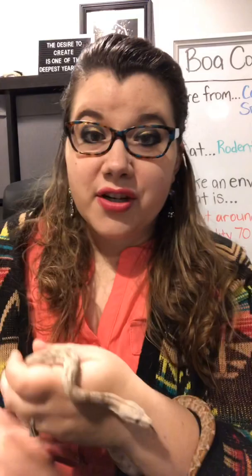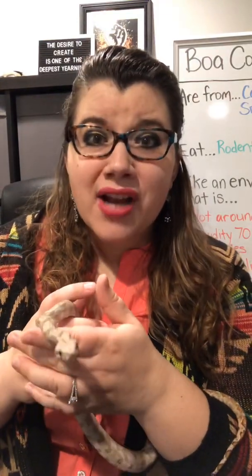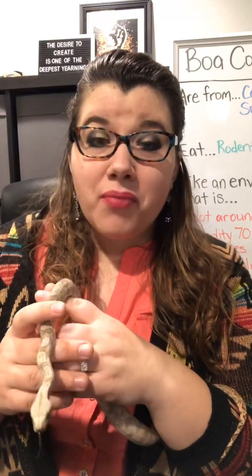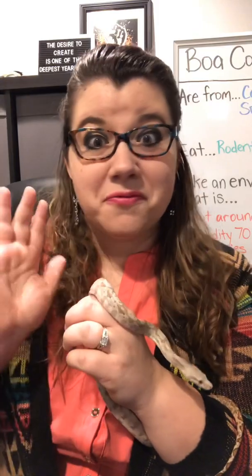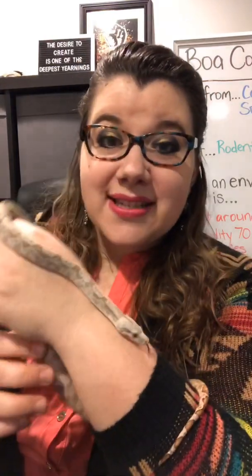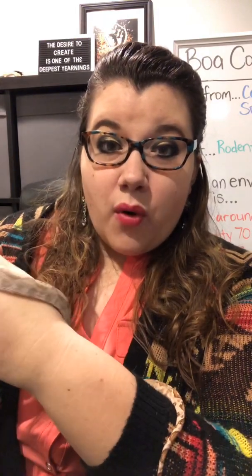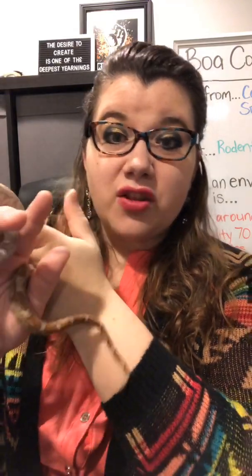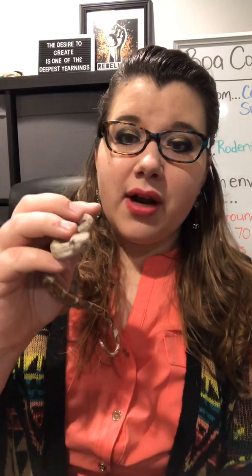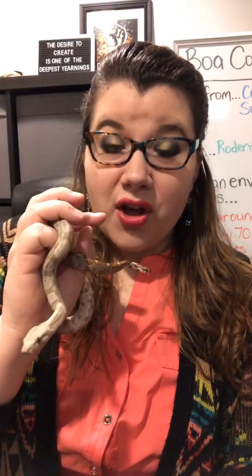Now boa constrictors, regular boa constrictors, can get really big. They can get up to 8 or 9 feet long. That's probably as tall as from like your floor to your ceiling in your house. That's really big. Now Moxie's a Hog Island boa, which is kind of a dwarf species of boa, which means that she's not going to get as big as regular boa constrictors. She's probably going to get about 6 feet long and probably about as big around as a softball. So she's probably going to be my biggest snake when she's all grown up.